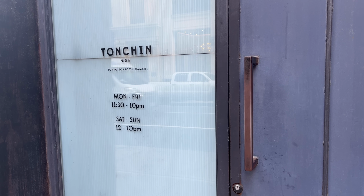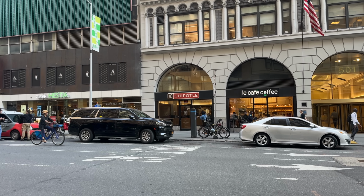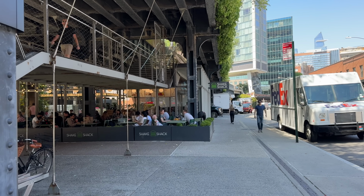The atmosphere was very dark, and so I couldn't get very good video footage, but the food itself was very tasty and pretty affordable. And you also have to bear in mind that being in Hawaii, there are certain restaurants we don't have access to. So we get excited when we see stuff like Chipotle as well as Shake Shack, because we don't have those here. And so we didn't actually eat at these places, but I had to take some footage of it just because it is a bit of a novelty for us.